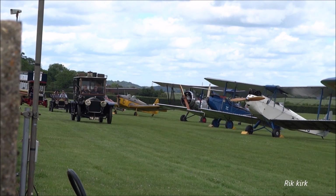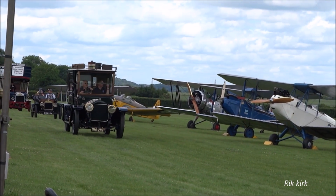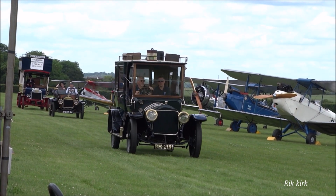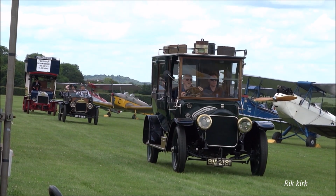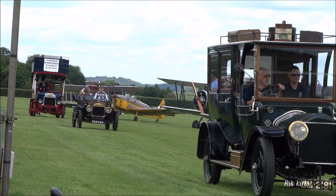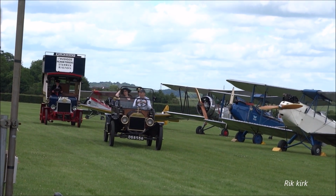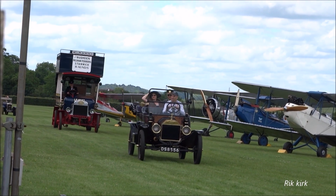Next car through is the Bean, Neil Thomas driving. This is another one of Stewart's cars. The Bean was actually an attempt to compete with Ford after the First World War. A large factory was set up in Birmingham, but unfortunately things didn't quite go according to plan. The car turned out to be a lot more expensive to make than it was at first thought.